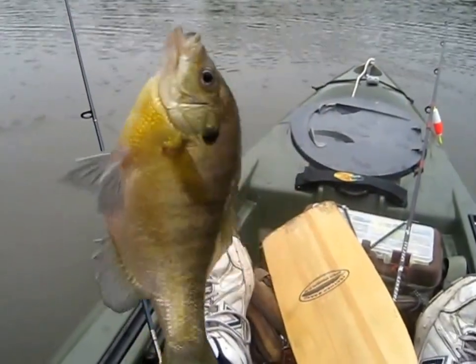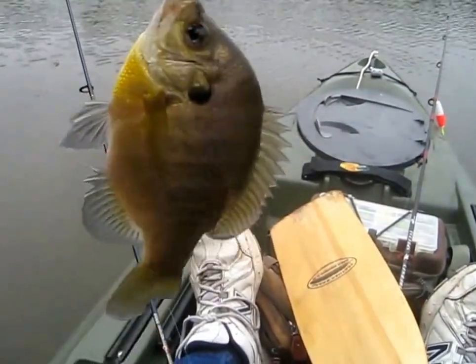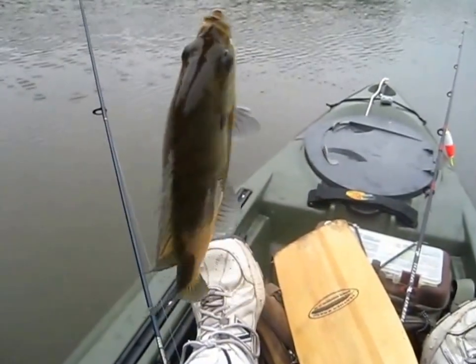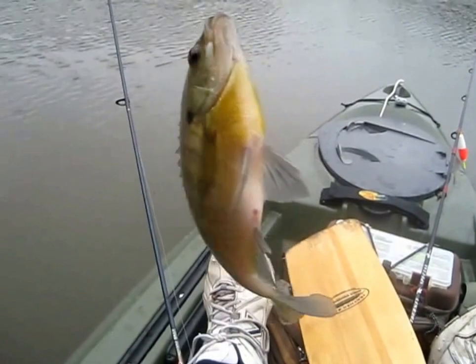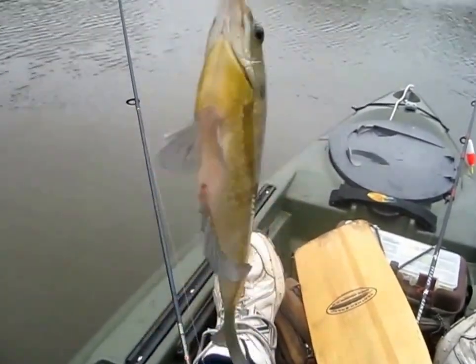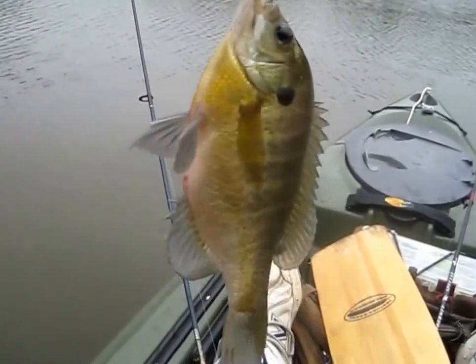Well, here's another bruiser. I'm throwing that in about 8 foot of water, dragging that jig through the milfoil. I can feel it bounce off the milfoil. And so far I've been either catching milfoil or a bluegill. I think this is my 4th one. I'm keeping track, but boy, he's a good one.